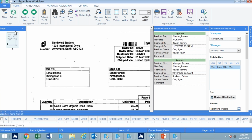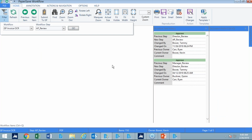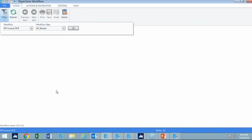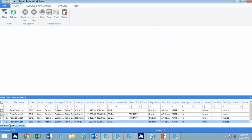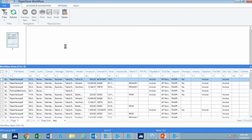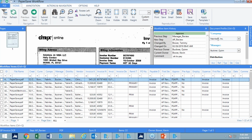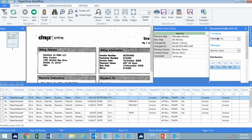All right. That's the beauty of an electronic process like PaperSave that gives you that insight. You don't have to filter through papers. You don't have to pick up the phone and make all those phone calls to find out where it is. You might have sent it to one person in your manual process right now, but they forwarded it on to somebody else, right? All right, so let's go to that last step.